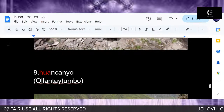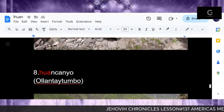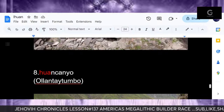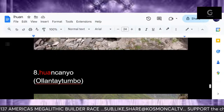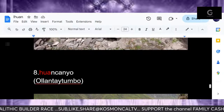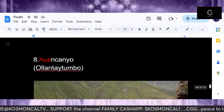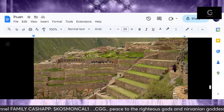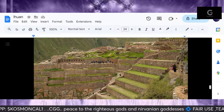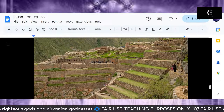What about Huancaño, also misnomered as Ollantaytambo? Y'all probably didn't know the name Huancaño. That's what your ancient forefathers, your copper-colored megalithic ancestors, would have called it. But in today's Quechua, it's called Ollantaytambo. And these are supposed to be your Incas. The Incas say we didn't build none of this.